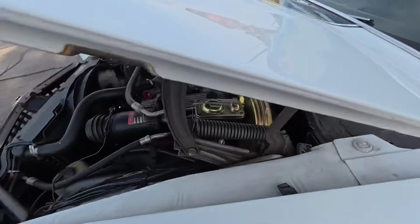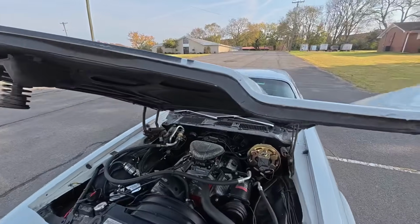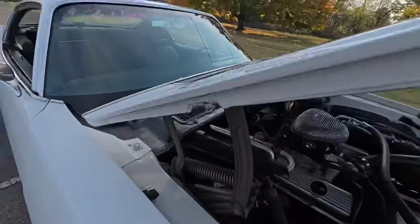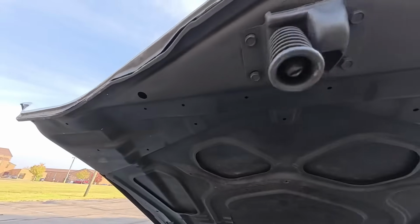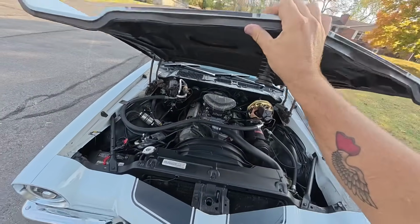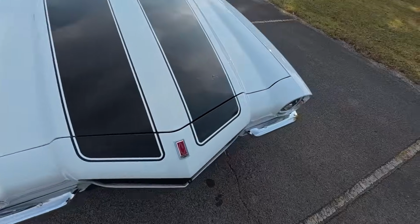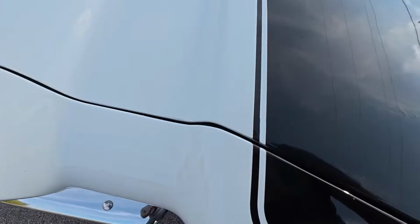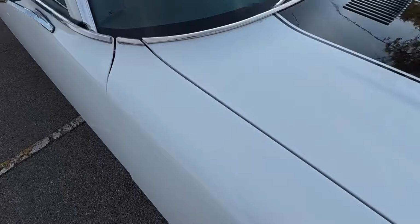Here on the edge of your hood. Coming down with the hood. Little bubbles popped up here on the stripe. There. A little hazy in the corner. Touch-up mark. Imperfections there.